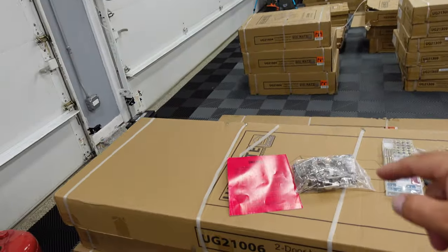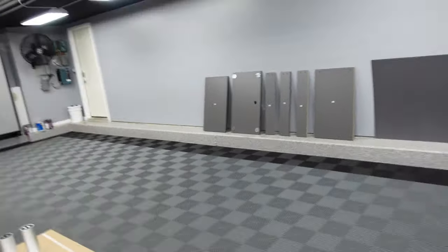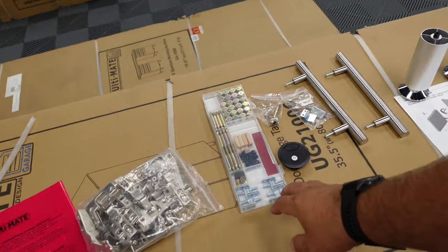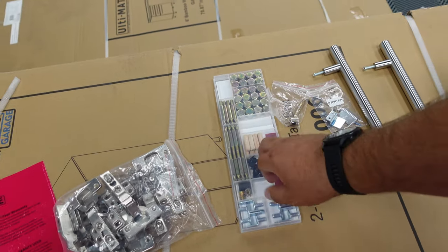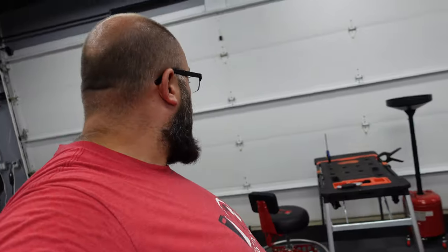Ulti-MATE Cabinets has a 10-year warranty against manufacturing defects. Obviously, that's what warranties are for. If you damage it, obviously that's on you. But here are the screw-in legs, the hardware, and look at this. This is 10 times better than I've seen any assembled furniture come in. Nicely organized, nice little hard case. Instructions look great so far. So far, I would give an A on the packaging and the organization of this cabinetry. But let's get assembling and see how it looks and then jump on to the other ones.